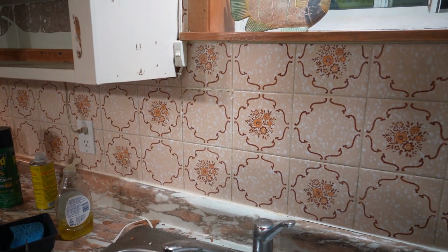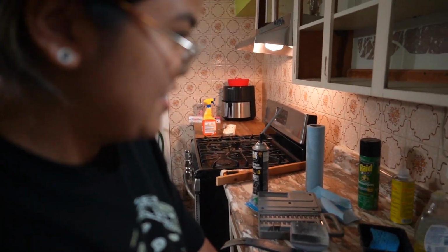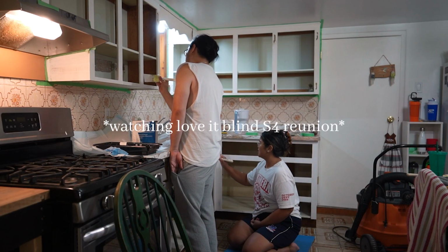One tile changes it all. I don't know. In the pots? She was in the pots.